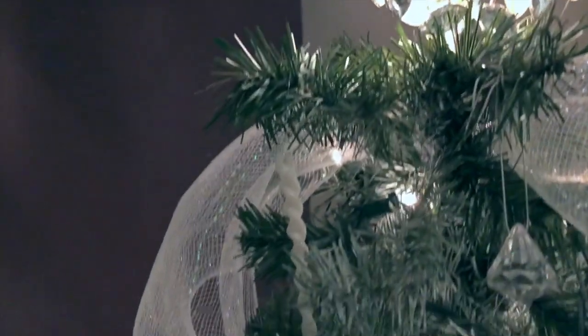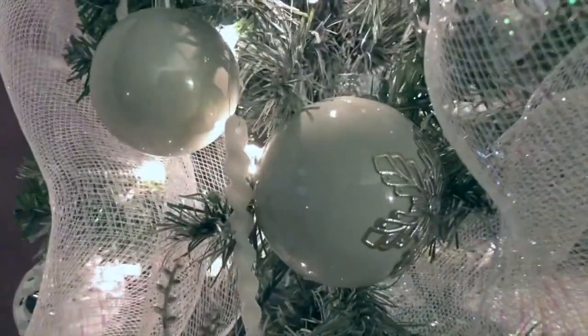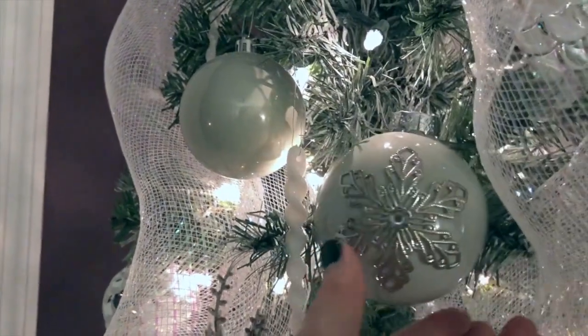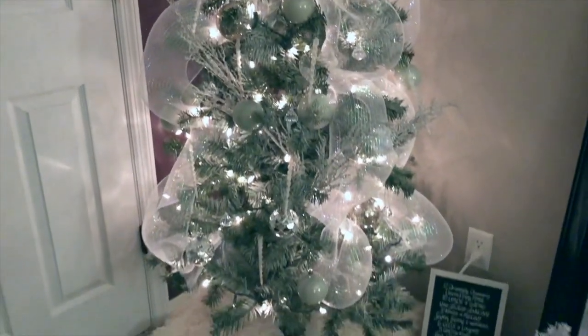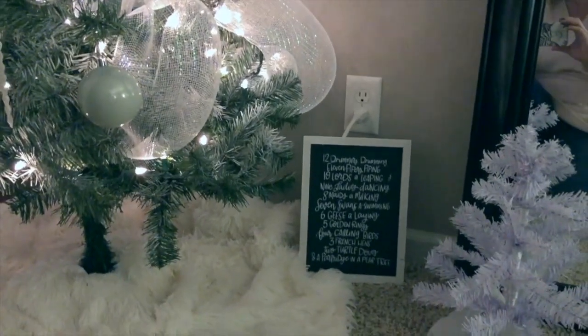And same thing with all the ornaments on this tree. I got them all at Target, and there's this one. I love these. They're great. I just wanted this room to be winter wonderland. I did end up putting the little picture down here that I got at Target.